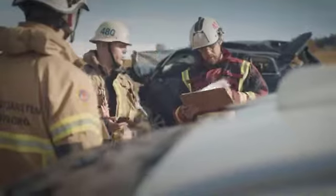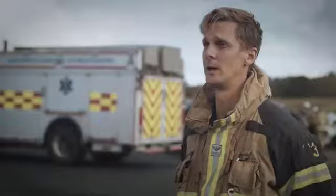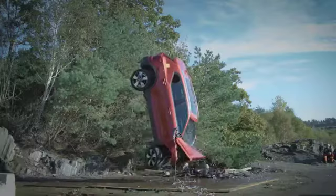Our work here will end up in a report, and that's not just for us who is working here today. It will hopefully be used all over Sweden and possibly internationally too. The reason that we work close together is because we have the same goal, and that's to have safe roads.